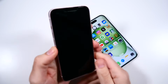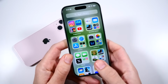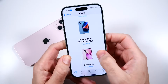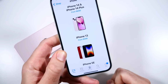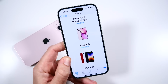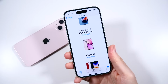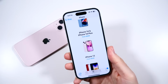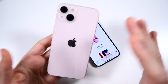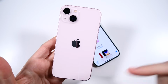Now, keep in mind that the iPhone 13 is actually still available at your local Apple store. So if you do decide to go pick one up, you can still get one starting at $599. And you can get this even cheaper if you look third party. The iPhone 13 is becoming a really good deal considering the 14 has the same chip and similar camera setup. It's a pretty solid option right now, but I did a speed test a couple months ago. If you want to go check that out, I'll leave a link down below.